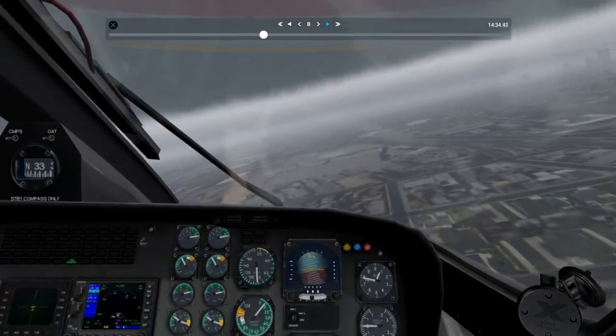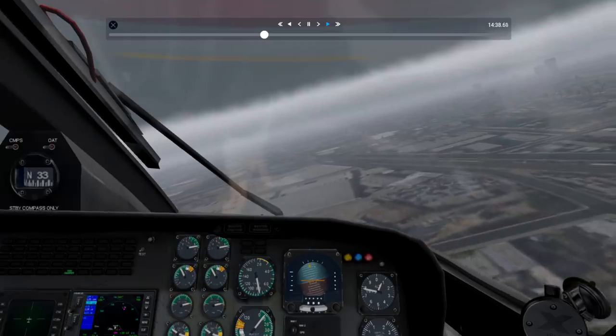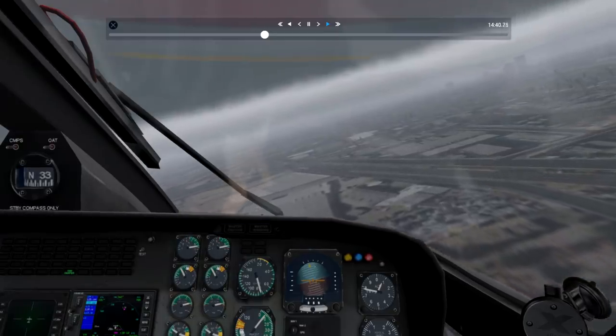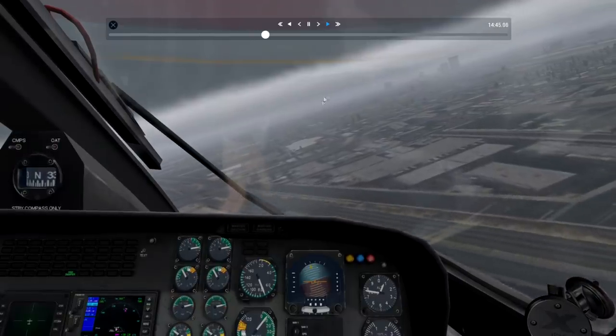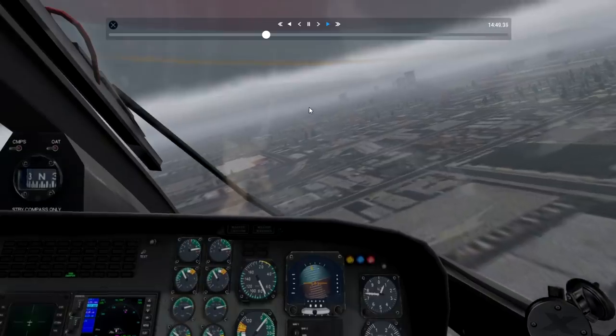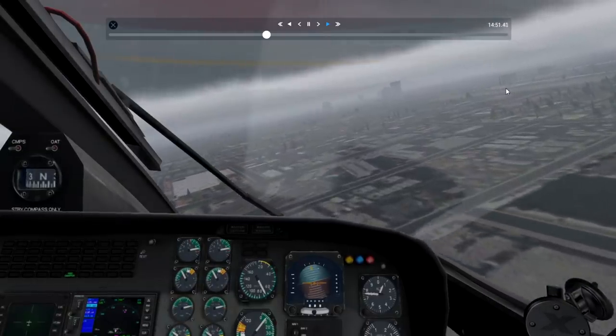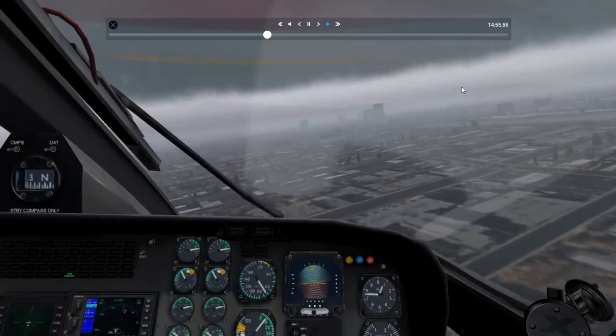Skywest 191 Alpha, contact SoCal departure. SoCal departure, Skywest 191 Alpha. And 124.6 for the frequency for Skywest 191 Alpha. 246, Skywest 191 Alpha. November 72 Echo X-Ray, you can expect a few minutes. I got another aircraft inbound on the final. Okay, we'll hold outside right here about downtown Glendale, 2 Echo X-Ray.